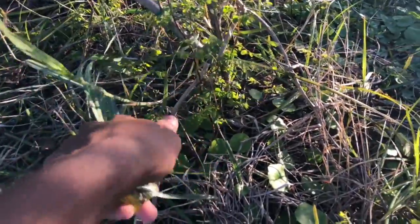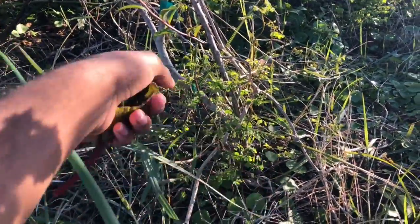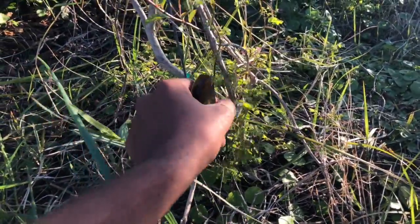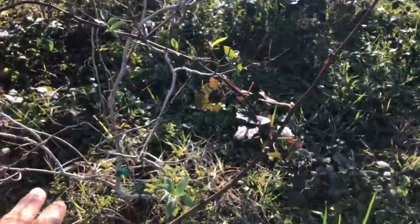And how do I know? Because here are some more right here. My Prince Blueberry didn't have any new shoots. That's the funny part about it. It didn't have any new shoots. I just realized this. So it must have just started forming. But this is my Prince Blueberry bush.